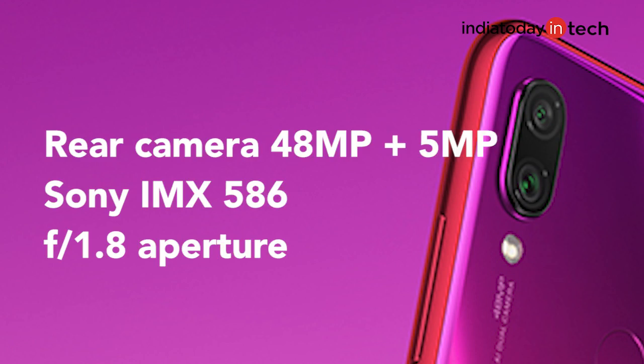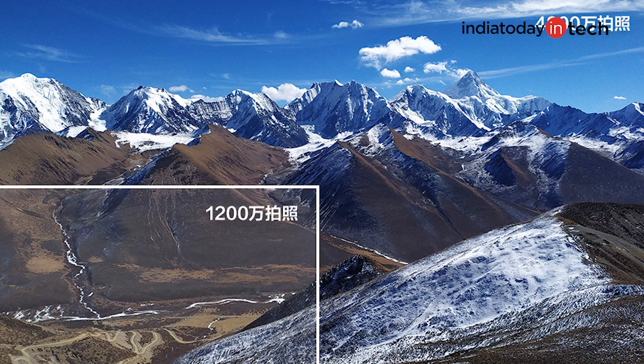Now all these things may seem like incremental updates over the previous Redmi smartphones, but the best thing appears to be its 48 megapixel camera. That is like the strongest weapon Xiaomi has ever used in its budget segment smartphones. The dual camera setup has a primary sensor of 48 megapixels, which is the Sony IMX586 sensor, which was recently announced, and Xiaomi says that it will allow you to take photographs and use digital zoom as well without losing much on the quality of the photo.